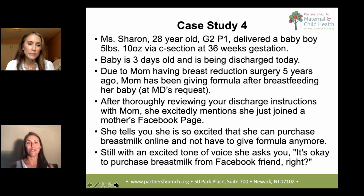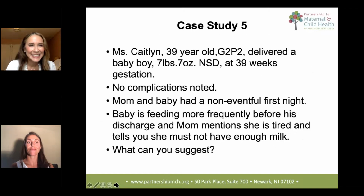Okay. Let's hop over to case study number 5, which is about Miss Caitlin, a 39-year-old Gravida 2 Para 2 who delivered a baby boy who's 7 pounds 7 ounces through a normal spontaneous delivery at 39 weeks gestation. There were no complications noted. Mom and baby had a non-eventful first night. The baby is feeding more frequently before his discharge, and mom mentions that she's tired, and she tells you that she must not have enough of a milk supply. What can you suggest?